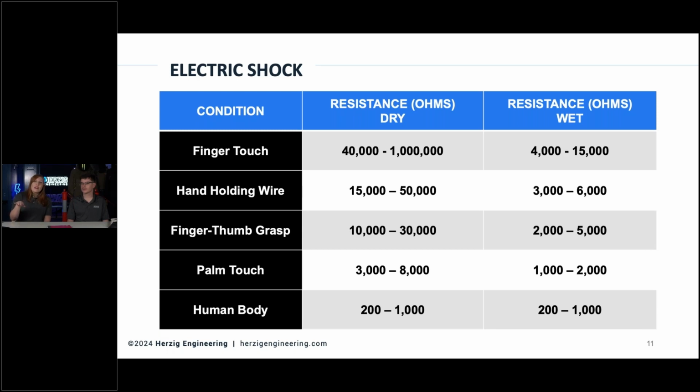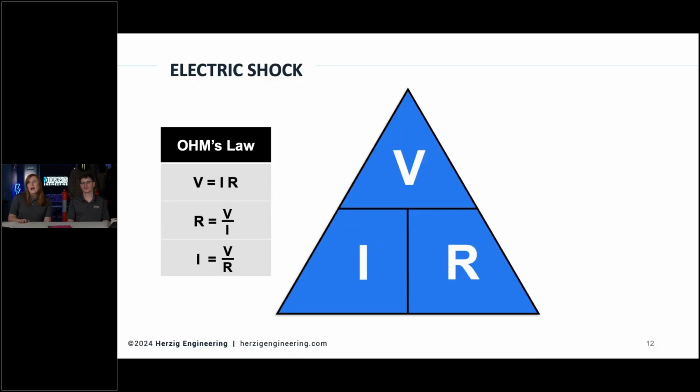Looking at the human body, though, if there's current passing through your body, you have maybe 1,000 ohms of resistance. And it's a wide range depending on the type of body that you have as well. Women actually do tend to be more conductive than men. So all of us ladies out there got to keep that in mind. But that's not always the case. It really does just boil down to the individual makeup of your biology. It changes the amount of resistance you have.